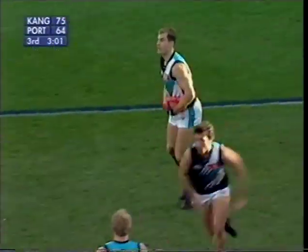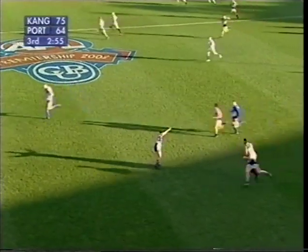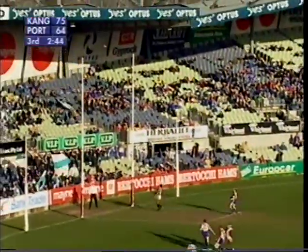Treadray straight back into the action, takes a strong mark at defensive 55. Wants to move it quickly because he spotted Lade in space. And he marks on centre wing. Port Adelaide stream forward in numbers. Nick Stevens. If he can get it, he can run away from Spider Burton. He does. He runs to 40. He runs to 35. Stevens, 20 metres out from goal, pops it through.